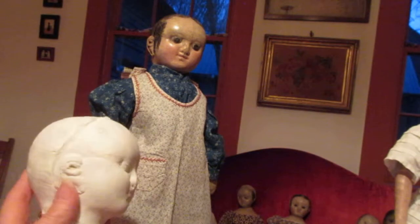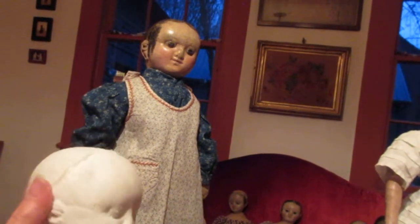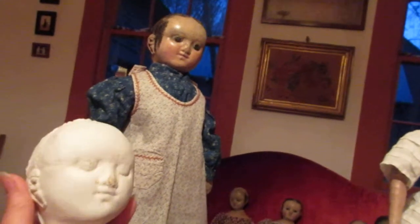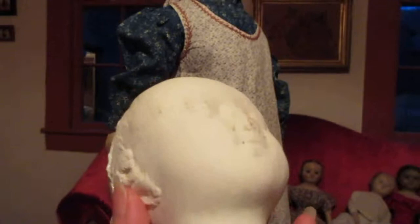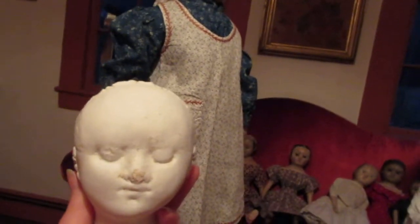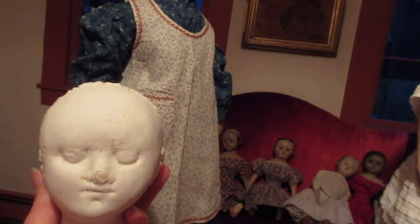So I have tacked it together. I do need to finish the seam lines properly, but this is just glued in place temporarily to allow me to stuff organic cotton up inside the head, I don't know if you can see that very well, to keep the two halves of the molded head in place, so that they can't be crushed and it retains this shape.